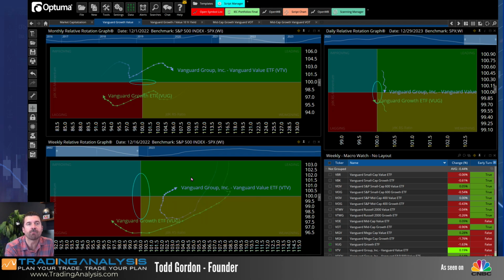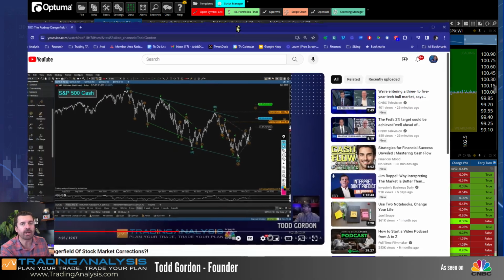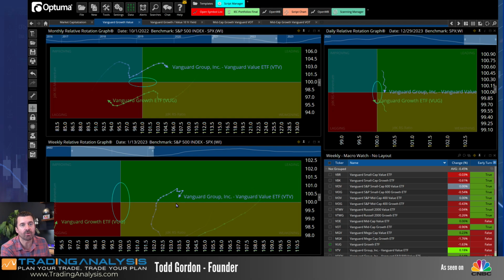But what you'll notice here is the rotation into November and December of 22 right here. Okay, you can watch the dates. There's November, December, and then all of a sudden we started to hook higher, as the S&P was moving into corrective support, right here, following an ABC correction. You were starting to get a turn higher in growth on the monthly and weekly, and the value was starting to move lower.